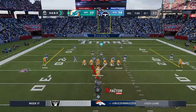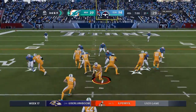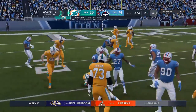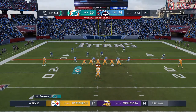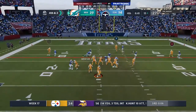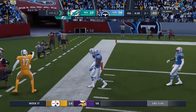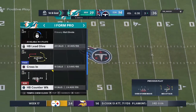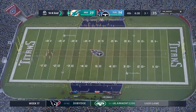Now play number 8 on this drive, and they need 9 yards to pick up the first on third. Here's Breida. And he's going to be taken down short of the first, right around the 15-yard line. It's a 6-yard gain, and it leaves him looking at a 4th down. Allen going to go on 4th down. And it's caught. And out of bounds all the way down at the 3. Some collective exhales over there on the sideline. A big pickup through the air on 4th down to bring up 1st and goal.